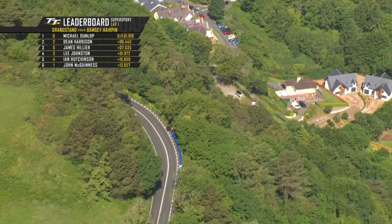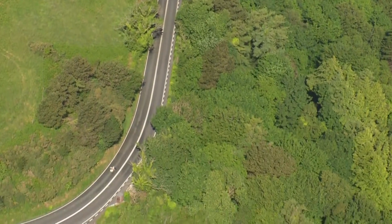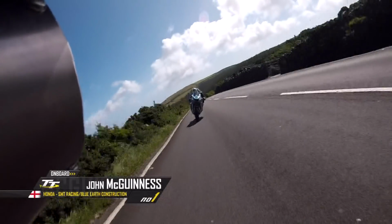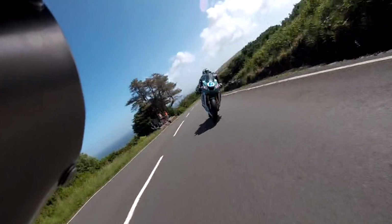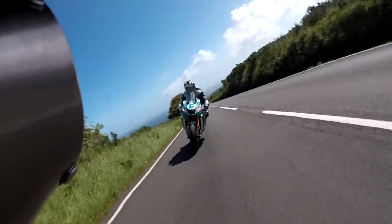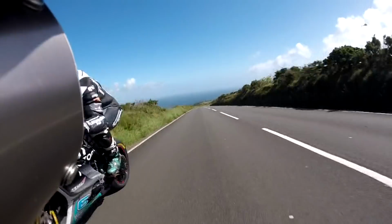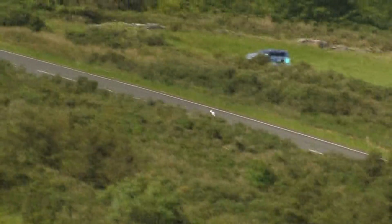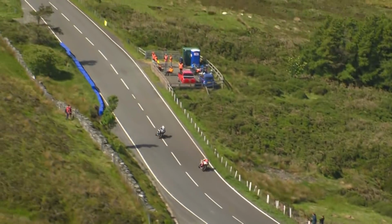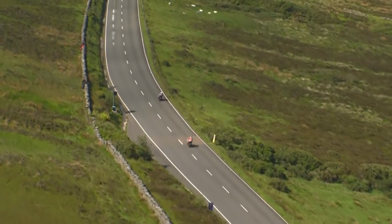Dunlop exits that hairpin. He looked fairly well on it through there. I think he's just about to catch up with McGuinness from the looks of things. John McGuinness with Dunlop closing in behind, so Dunlop will look to get through here as quickly as he can. And Michael will want to carry that momentum. He won't want to be held up by John here. Oh, sneaks past in the thinnest of gaps around the outside. Turns up to the inside as they head up through Joe's. Whoa, look at the back tyre of Michael's bike. Rear suspension just compressed.